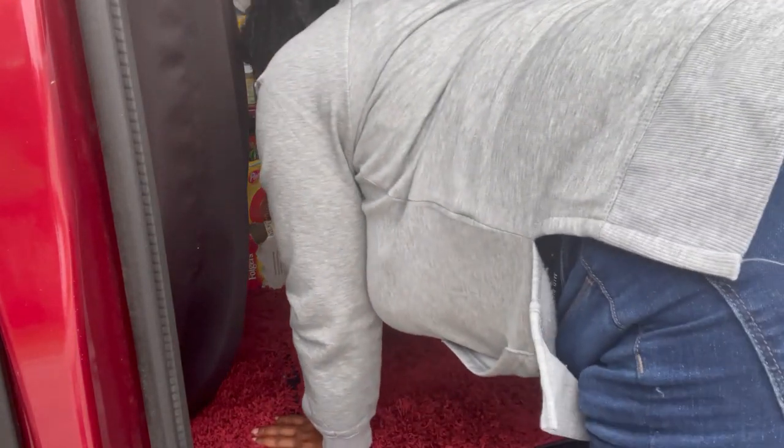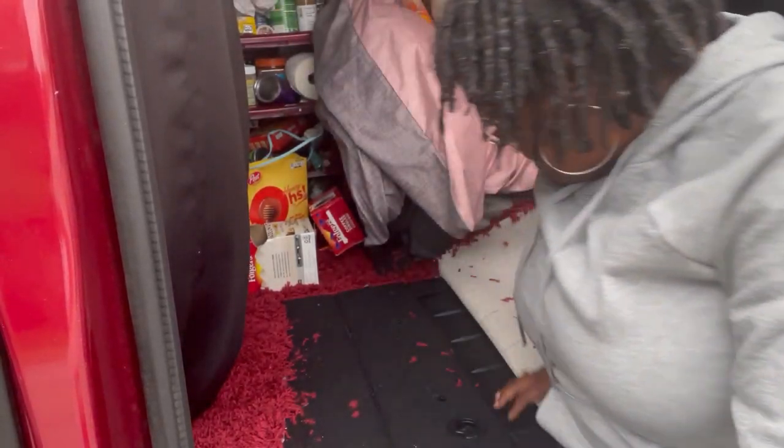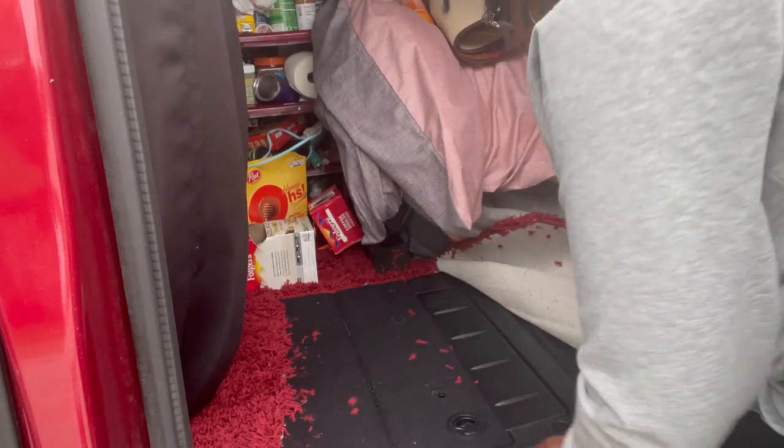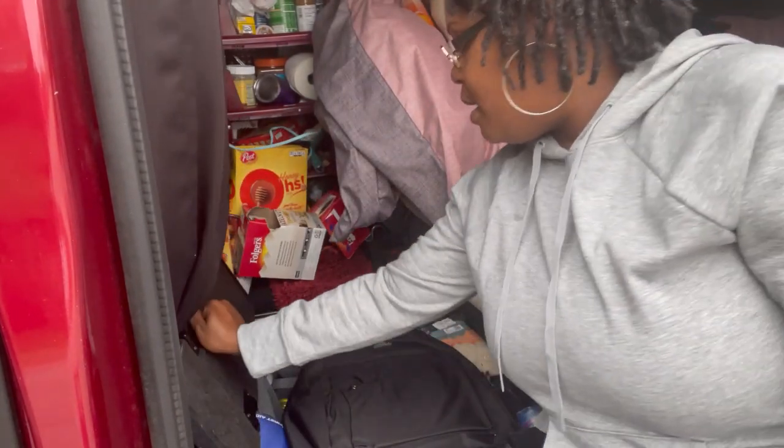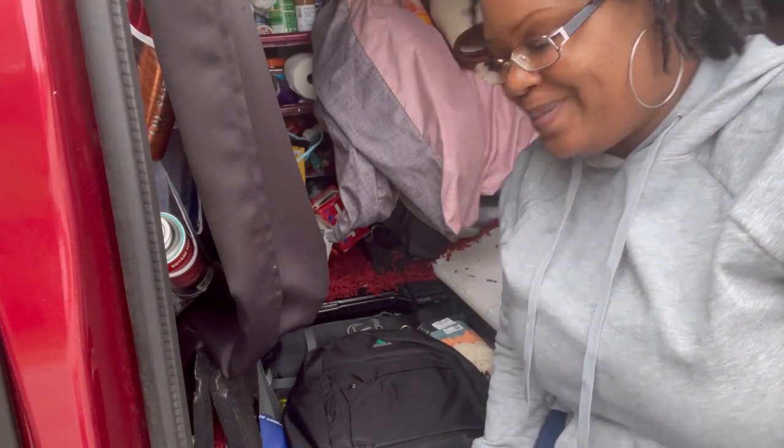So we are going to get down in here. I removed this carpet and I did have this rug here. I did cut it up so that I am able to just pull this back like that. And then, oh, let me stand up. I don't know if you guys can see. Pull this back and I'm able to lift up the seat. Okay. So, what does she have in there? Okay. What do I have in the basement?